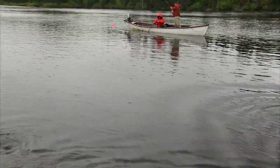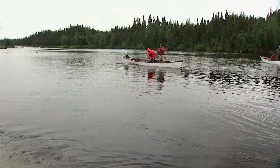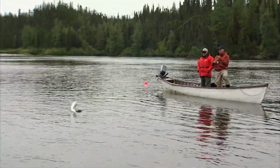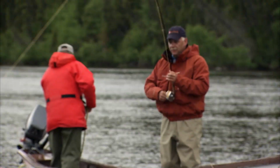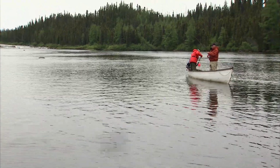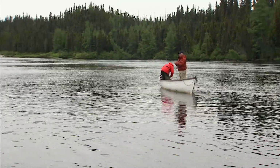There he is. All right. There he is. He came up for the big bomber a couple of times. So then I switched to a small one. Nice jump. So we've been seeing fish all over the place there. Rising a few, and just trying different casts, different lengths of line, different mends, and knew one had to take.